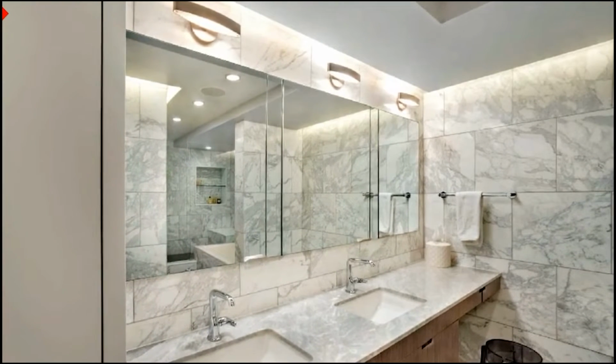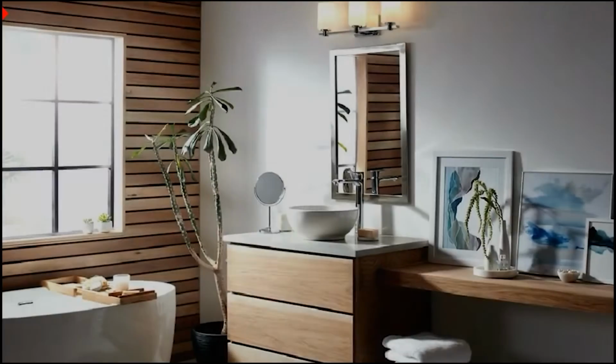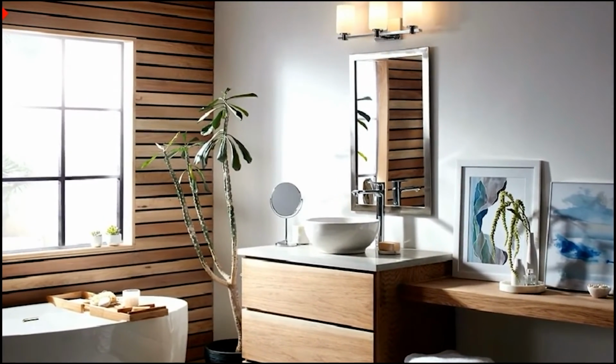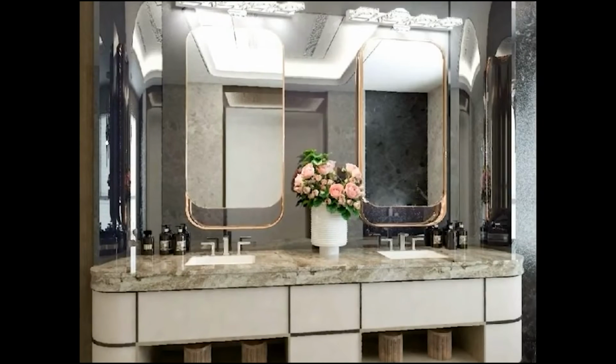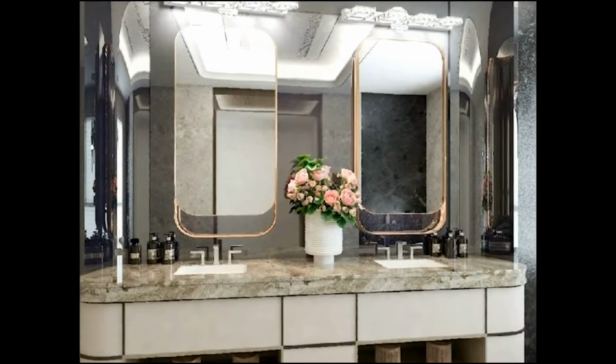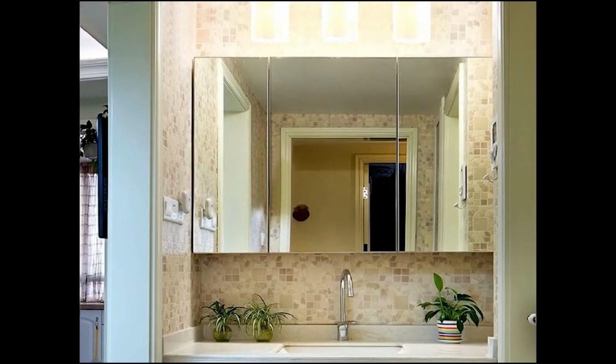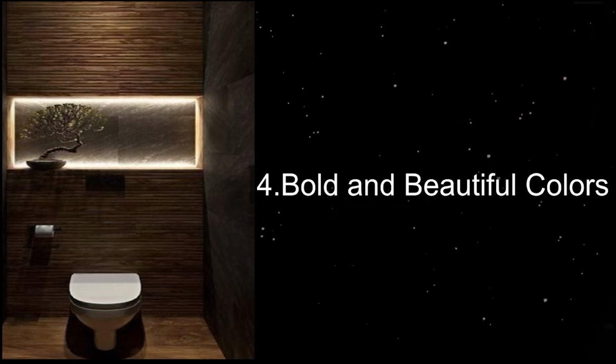Natural light is also crucial, so if possible, maximize the use of natural light by keeping windows uncovered or using sheer curtains. Properly placed mirrors and well-thought-out lighting will not only enhance the functionality of your small bathroom, but also create a sense of openness and brightness.